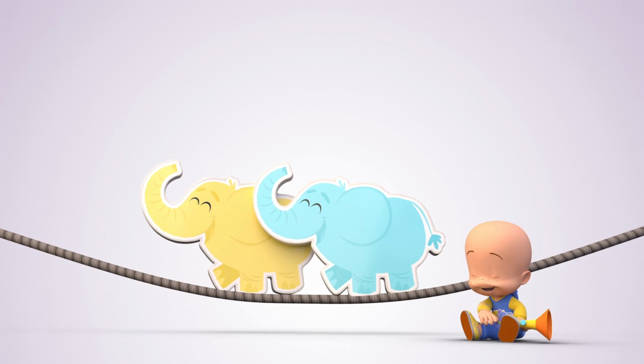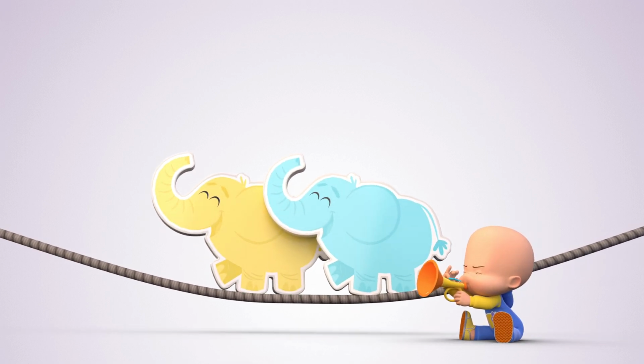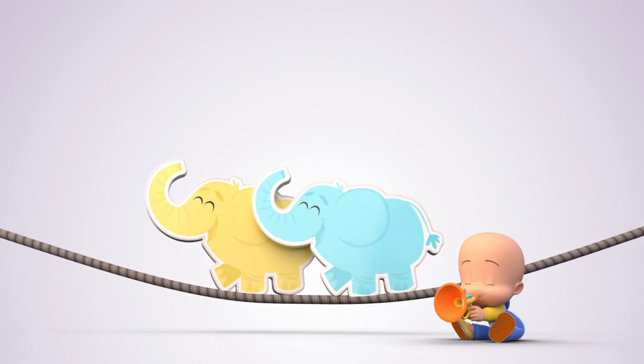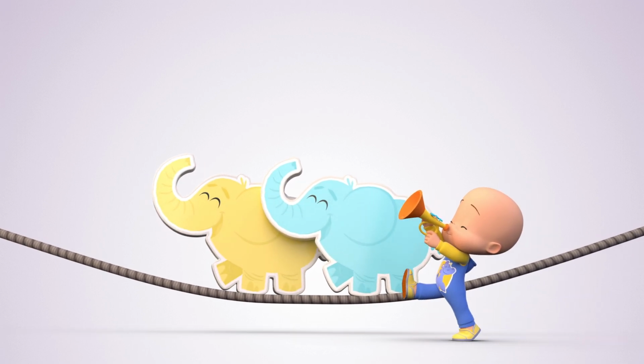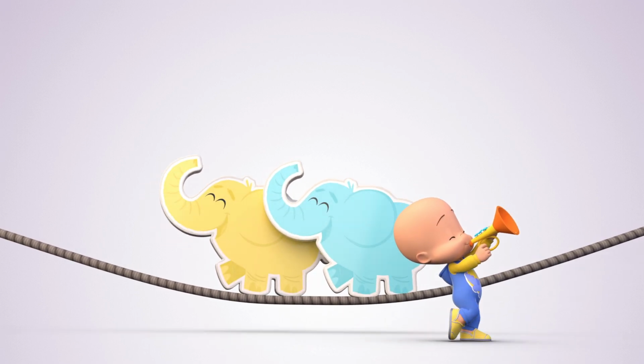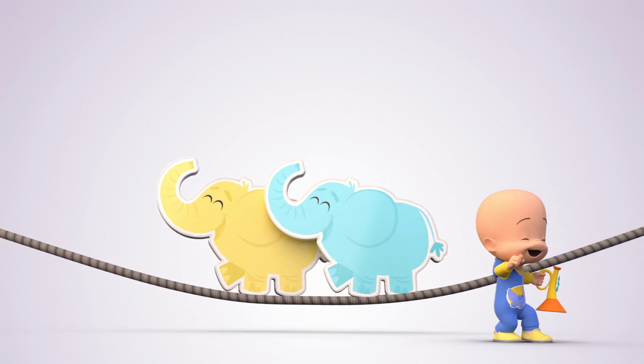Two little elephants were happily playing, swinging on a spider's web. Then when they found that it still resisted, they went and called another little elephant. More elephants.